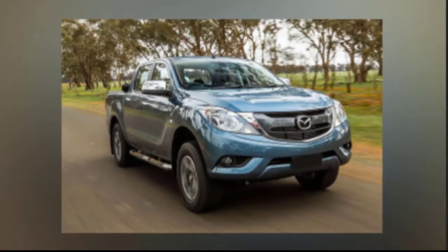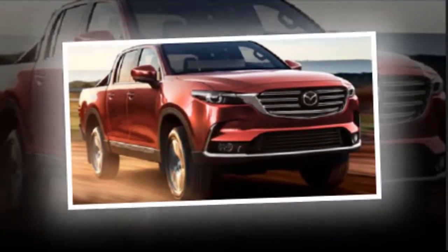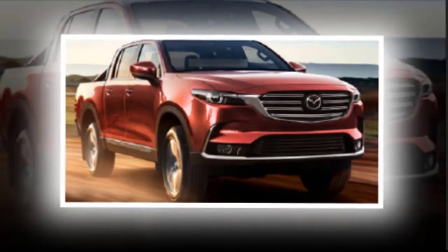The Mazda fans will be glad to hear that the new BT50 is on its way to hit the market as a 2019 model. According to the information we have got, the third generation of the BT50 truck is going to show some significant improvements in terms of styling, but also under its hood.